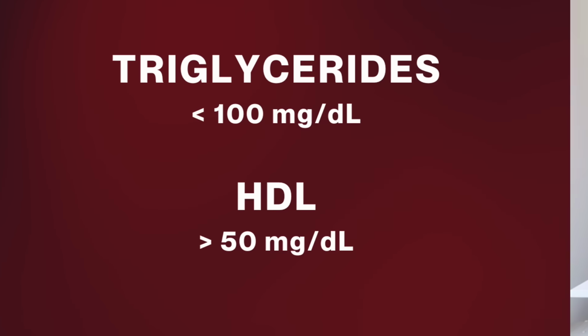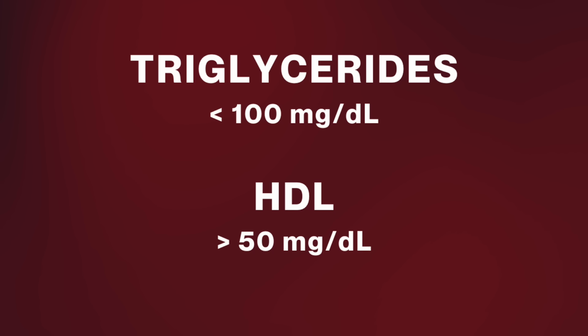Next up, let's talk about cholesterol. And no, I'm not talking about LDL. The most important biomarkers when it comes to your cholesterol are triglycerides and HDL. The ratio between the two gives you insight into insulin resistance and fat metabolism.